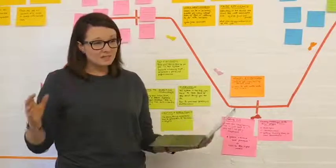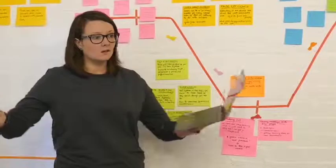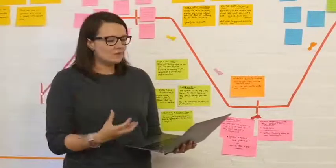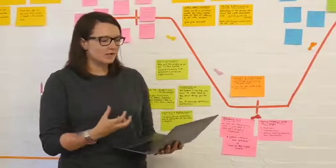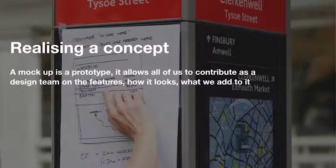And we can test end-to-end experiences as well, so we can test really small bits of services and the whole end-to-end experience. And I want to mention that I said at the start what was prototyping, and it being a way of bringing form to an idea and a concept, but also testing it.